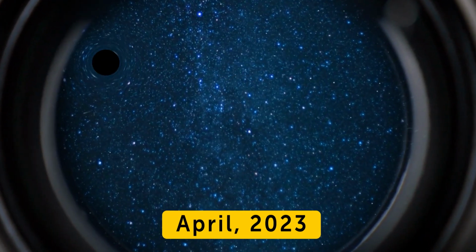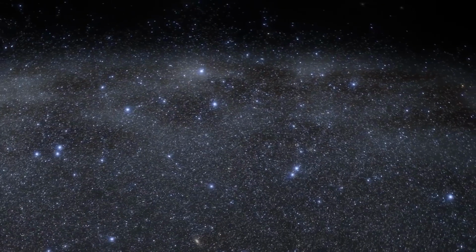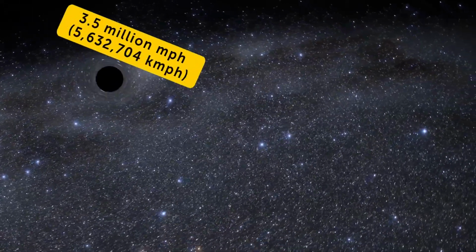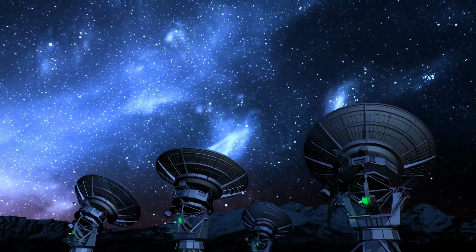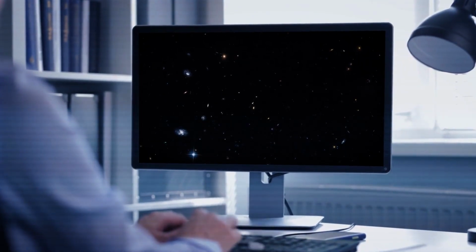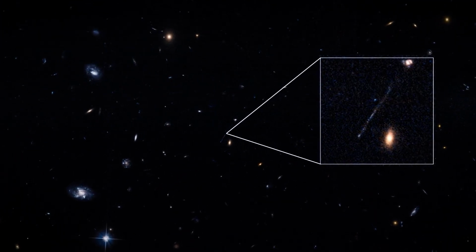In April 2023, astronomers found something exciting: a runaway black hole. This thing is moving through the universe at an incredible speed, about 3.5 million miles per hour. It's 4.5 thousand times faster than the speed of sound. They found it accidentally. Researchers noticed that there was some weird straight line in Hubble images. After some digging, they realized there was a moving black hole.